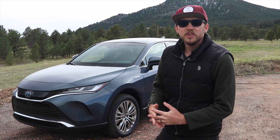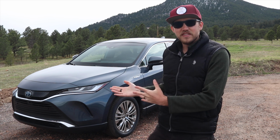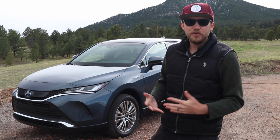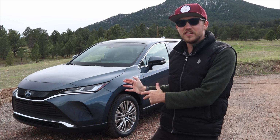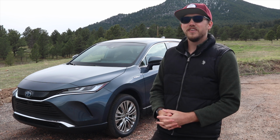So if you're somehow familiar with the Japanese market, you may know that this is actually here as a Venza and over there as a Harrier. And the Harrier is a bird of prey from Asia that is very sleek and elegant. I think that's what they were going for with the design here. It's a very sleek nose or beak on the front.